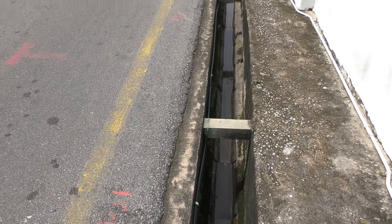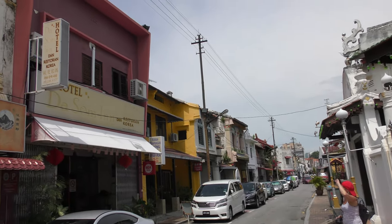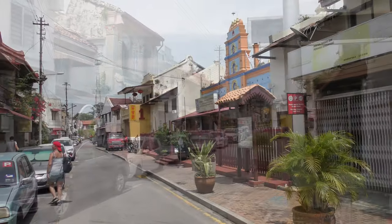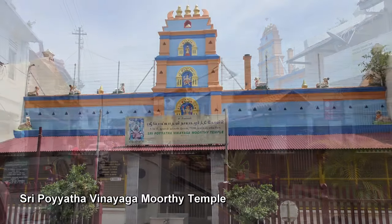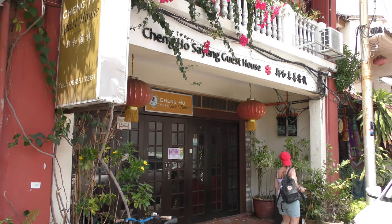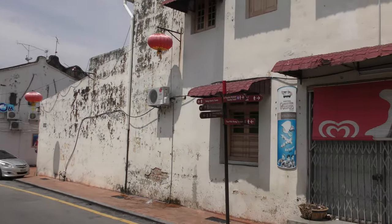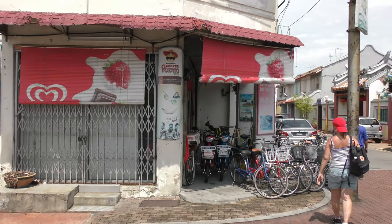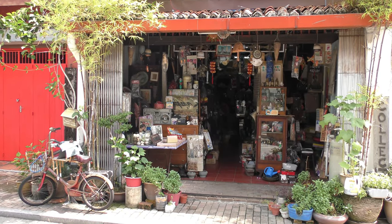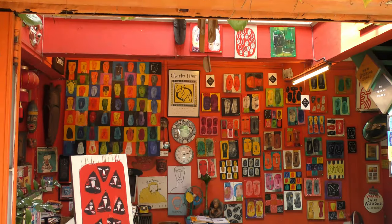Look how deep the drains are here on these streets. Don't want to fall in there. As much as one would love to see everything, it's very clear that we don't have enough time in the few hours we're here for our day trip. It's all about the old buildings here in Melaka. Another temple. And this looks like a very cozy little hotel. Here on the corner there's a little kiosk. And it looks like you can actually rent bicycles here too. And another authentic looking Chinese antique shop. Look at the greenery on this building. Inside this little gallery.